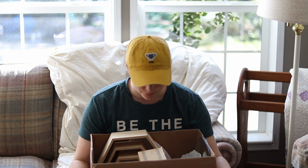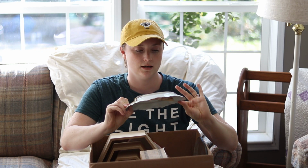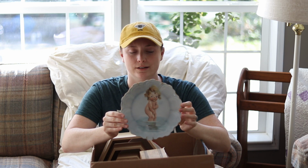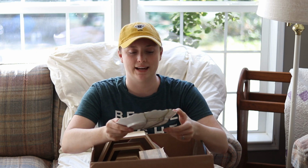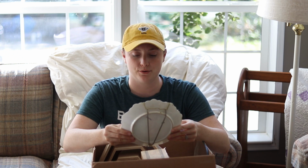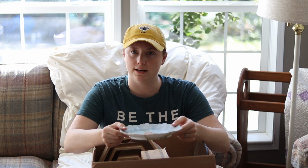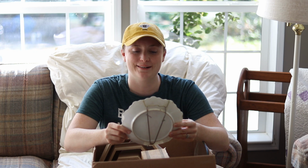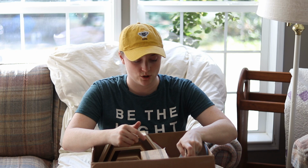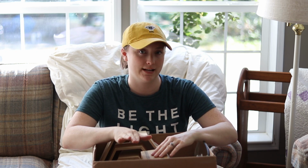A couple things I will probably try to sell on eBay. I think I'll try to sell this plate. It's this funny little bathing child. This was my grandmother's, and I thought it was really cute for a long time, and I think I had it in a bathroom. At some point I asked my husband if he liked it, and he was like, no, I do not like it. And I was like, you know, it is kind of weird. It's not really my taste anymore, so I'm going to let that go.